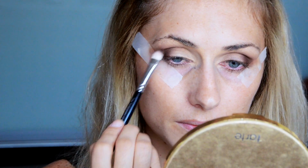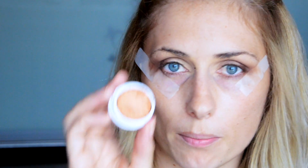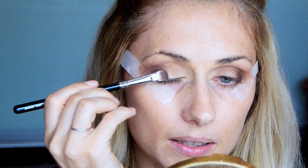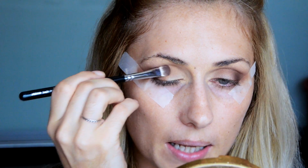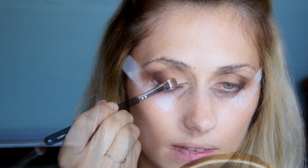Okay, now this is the least neutral color that I'm going to be using. But if you have green or blue eyes, it's really going to bring those out. I'm going to be taking this Super Shock shadow by ColourPop. It's called Game Face, and it's a gorgeous bronzy gold. So I'm going to be taking that on the other side of that brush, and I'm just literally going to be applying this in the middle of the lid.